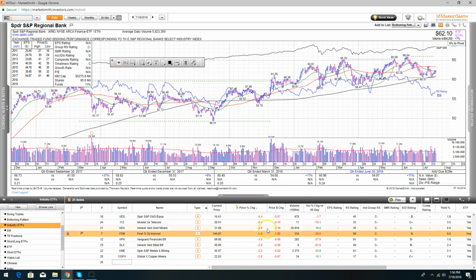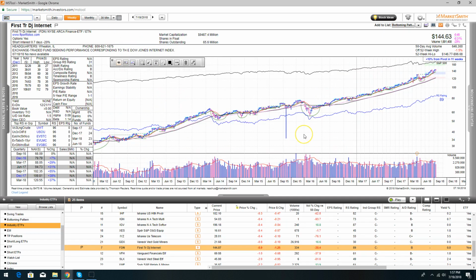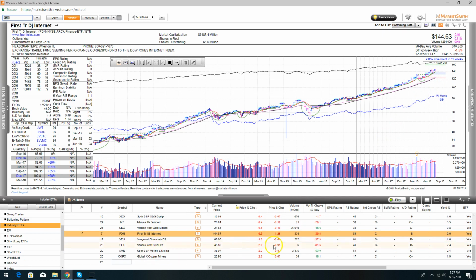What else? The internet ETF dominates, and I'm sure there's some FANG stocks in here. I'm sure that's mostly what it's made up of, but it's done really, really well, and technology continues to push the market higher, which is why I was pretty positive when I saw financials and industrials pop for a little bit. But they're giving back a little bit today.